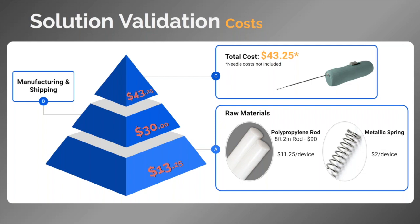No, these are estimates that are based on our research, but if these costs do move in any direction, likely the material costs, for example, would go down at scale. The cost included here is the cost for buying a single polypropylene rod. The manufacturing and shipping costs we'd expect might go up or down, but we do believe that this $43 value is a decent ballpark.